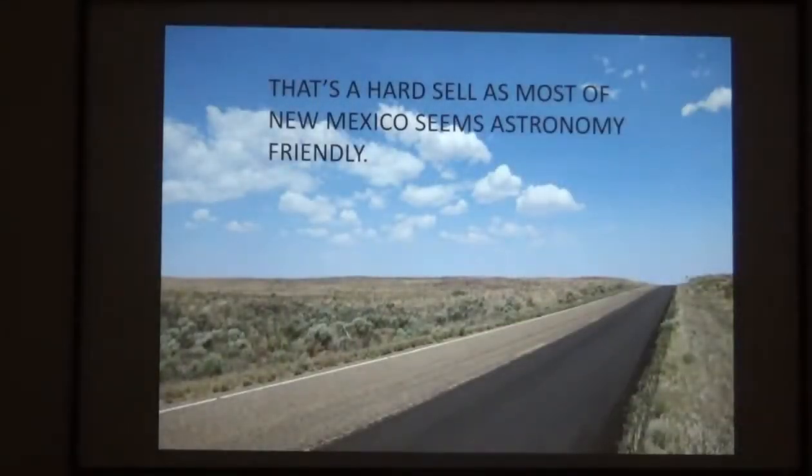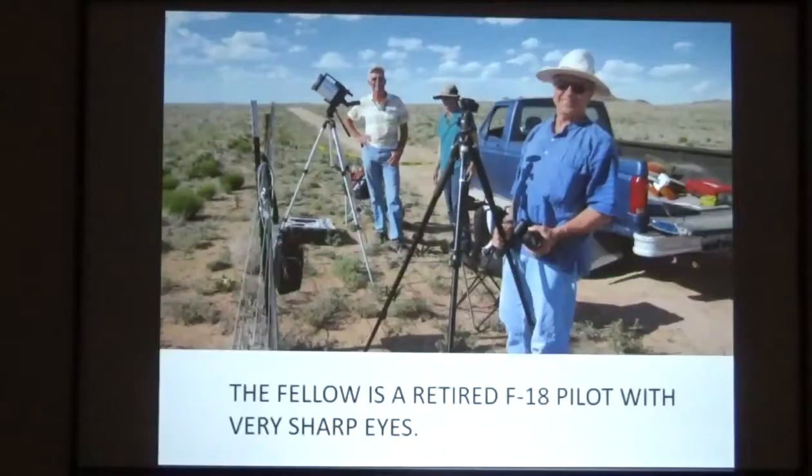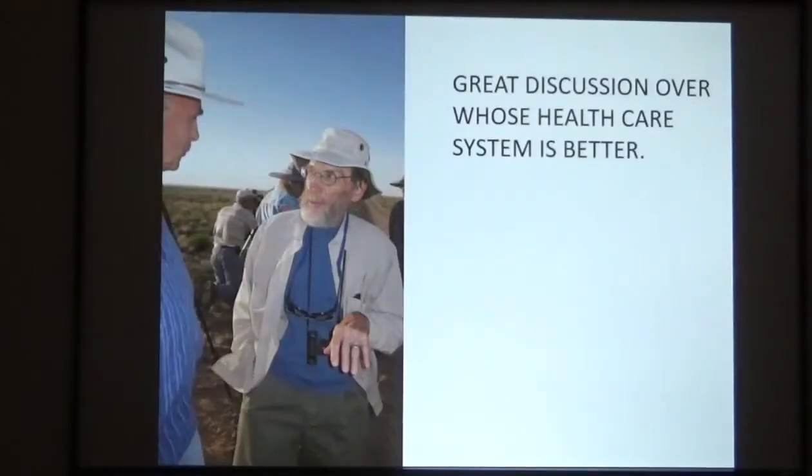He was trying to sell it as an astronomy site, but you know, you can plunk your telescope down almost anywhere in New Mexico, and maybe not in downtown Albuquerque, but most other places, and it's just great. There's not many people there. I got set up next to this fellow. It was just fascinating. He had really good eyes. Just as it was getting dark, he could spot Saturn very quickly. It was quite impressive, how sharp his eyes were.